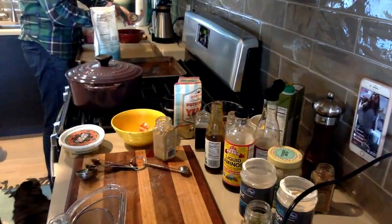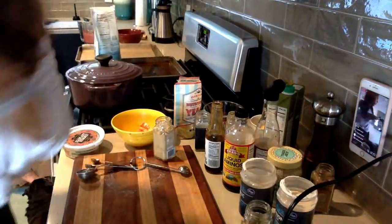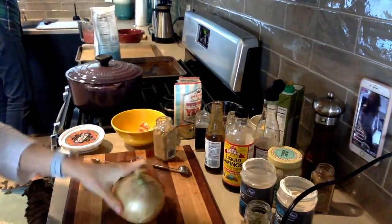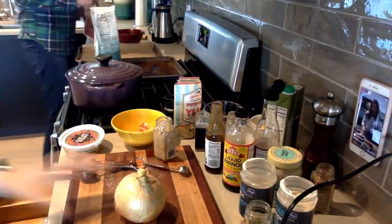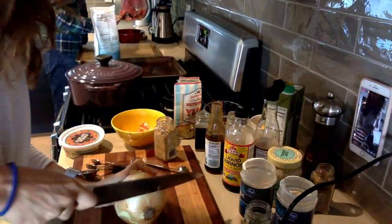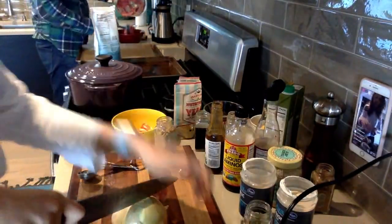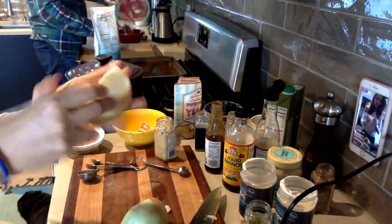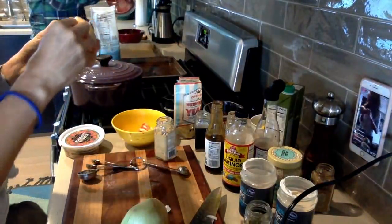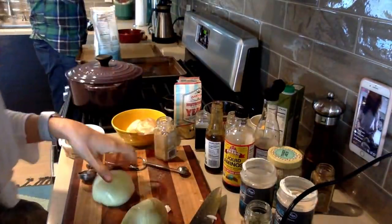Okay, where are we? So Scott's off handling that for me. I'm going to start chopping for my French onion soup. Where's my knife? The worst part of this soup, it's so easy to make, the worst part of it is all the onion chopping. But it's slices, not diced, so it's not too bad. It sounds like an infomercial with slices and dices. Yeah, it does a little bit.